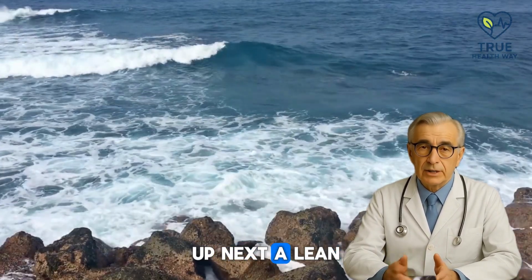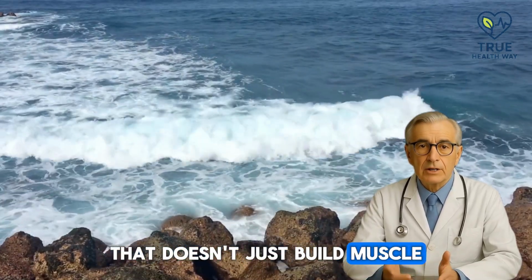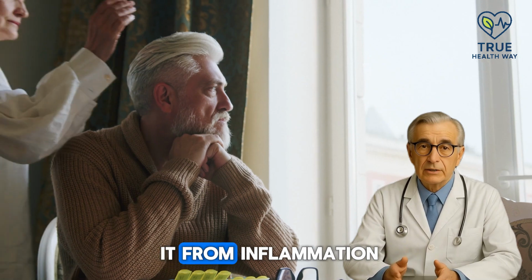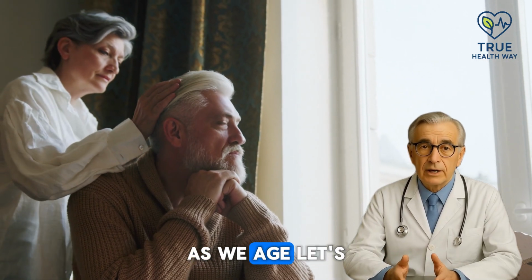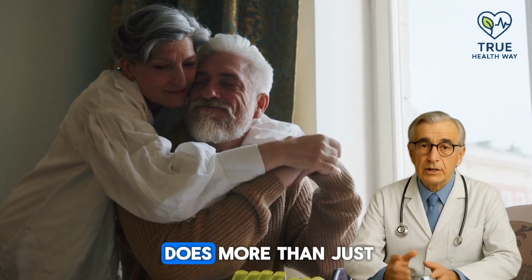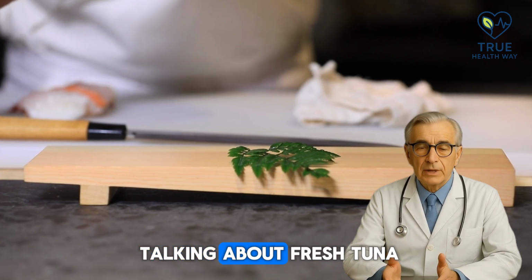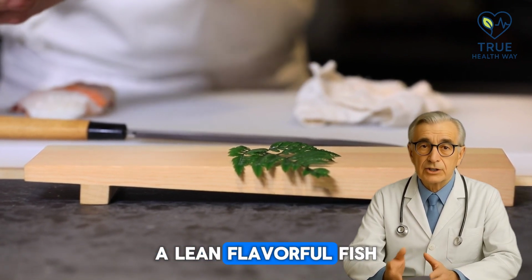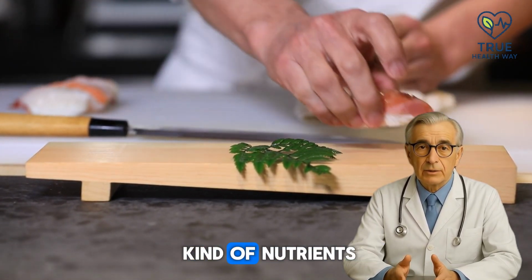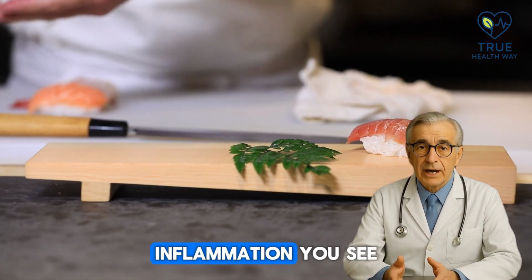Up next, a lean, flavorful protein from the sea that doesn't just build muscle, it actually helps protect it from inflammation as we age. Let's take a look. Now let's head to the sea, because the next food does more than just build muscle, it protects it. I'm talking about fresh tuna, a lean, flavorful fish that's packed with the kind of nutrients your body needs to fight the hidden enemy of aging, inflammation.